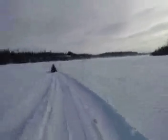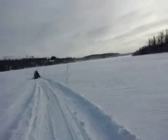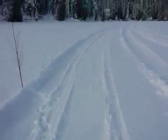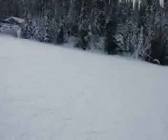Hey guys, so I'm out today. There's a Skidoo, of course. I'm sticking up branches on the one side of my trail so that I know where it is, because it's been gusting today, and I'm going to end up losing my trail if we end up getting any snow.